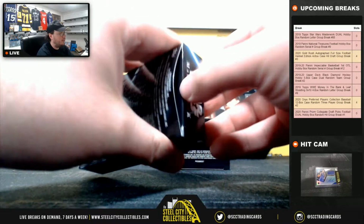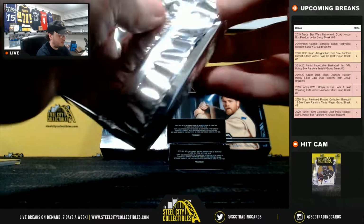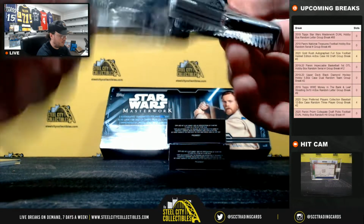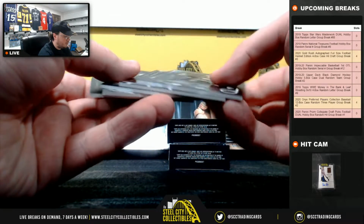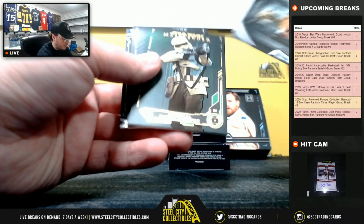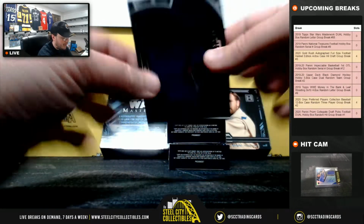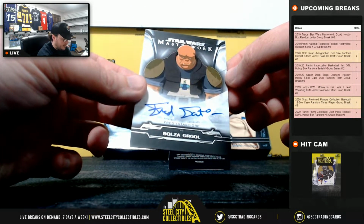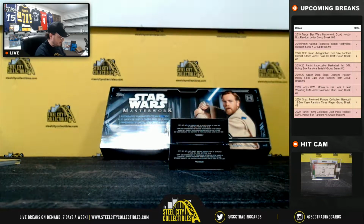Pack number two. C-3PO, we've got Shore Trooper, number 99, Captain Rex, and we've got a Rey, number 299. First autograph, Fred Tatasciore as Bulls of Gruul. And the letter T goes to Steven.